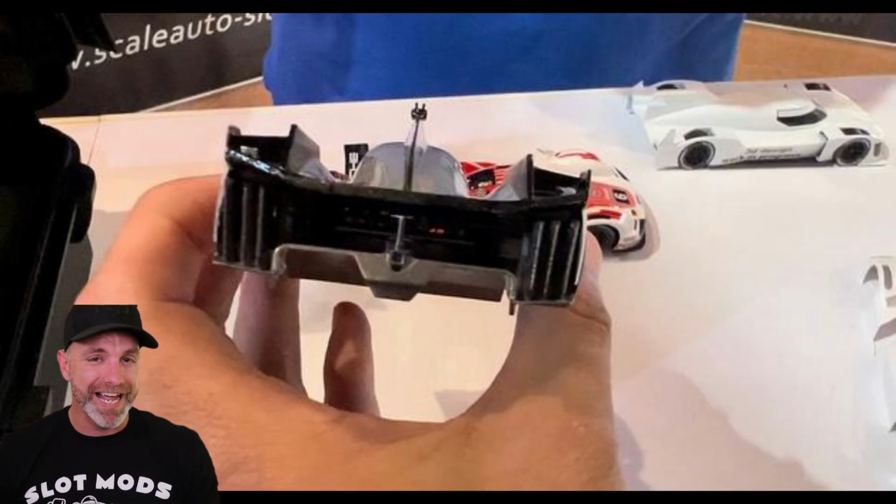Really cool to see. I did say they are one of the busiest guys and girls in the slot car world at the moment. They're producing a lot of stuff. So we have some more prototypes on display. Again, I think I did see all of these at the UK Fest, but this is just to re-show that they are coming and they were at Barcelona.